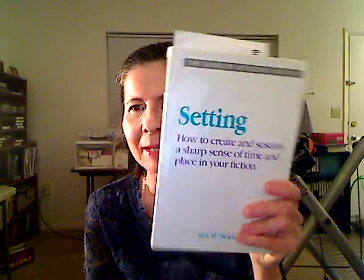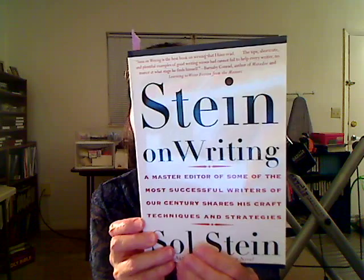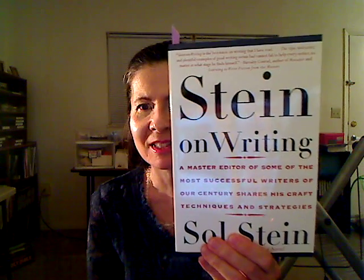Setting by Jack Bickham. Helpful ideas on how to use setting, how to use it to further your plot, your character, your theme. Excellent, excellent book. One of my favorites. Sol Stein. Stein on Writing. Intermediate to advanced.